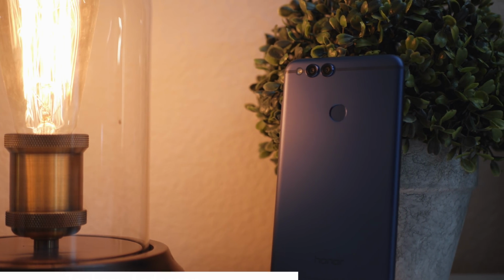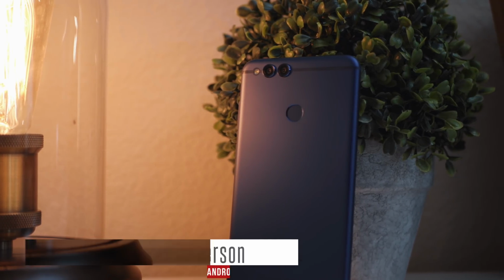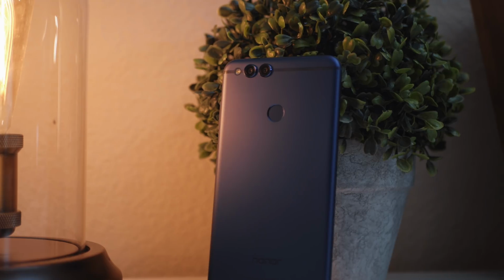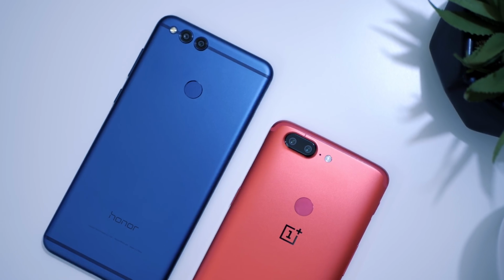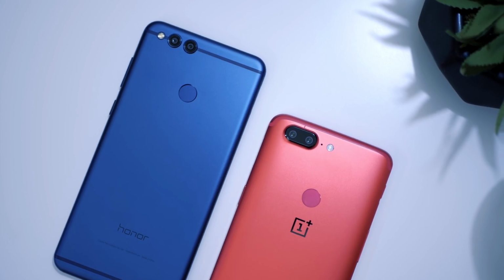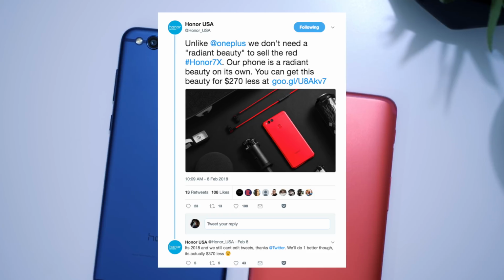Budget phones keep getting better and better, and this one right here, the Honor 7X, is one of those phones that could actually make a lot of people question whether or not it's worth getting one of those near $1,000 flagships, or even something that's nearly half that price like the OnePlus 5T, which Honor had no issue throwing just a bit of shade at recently.